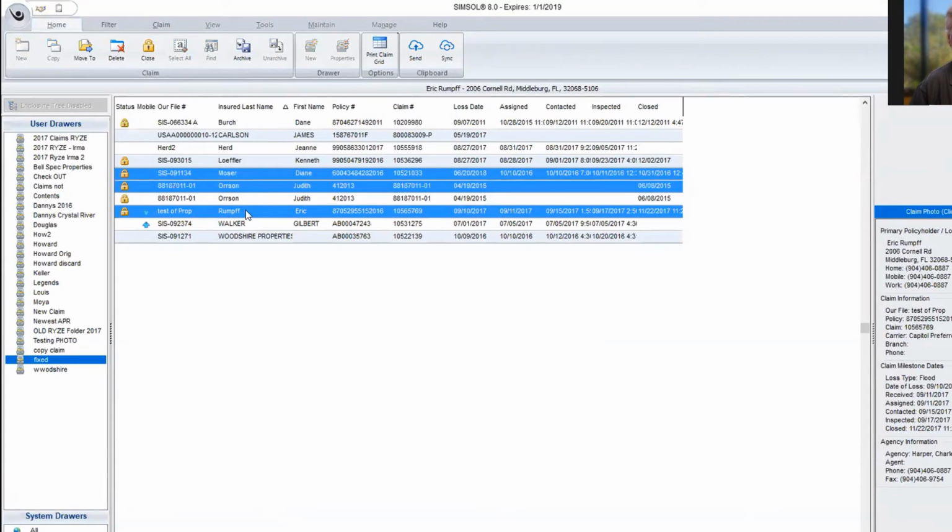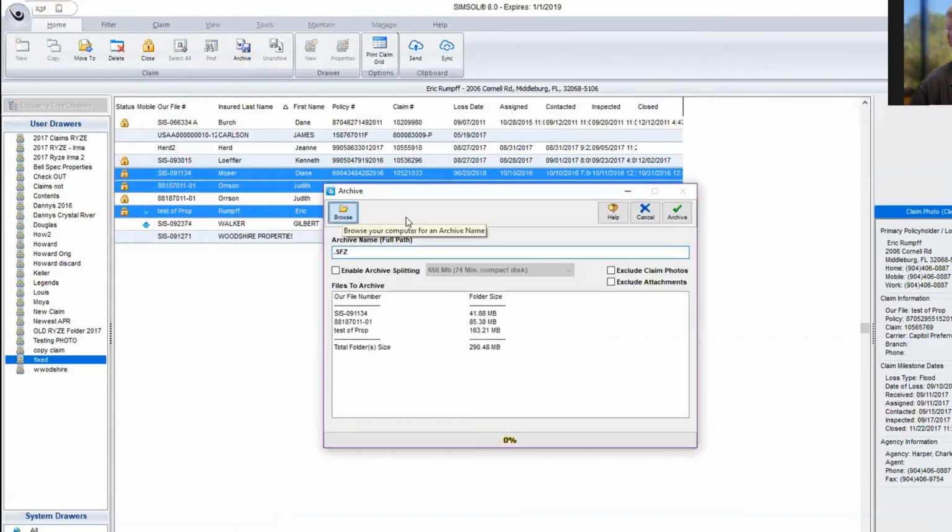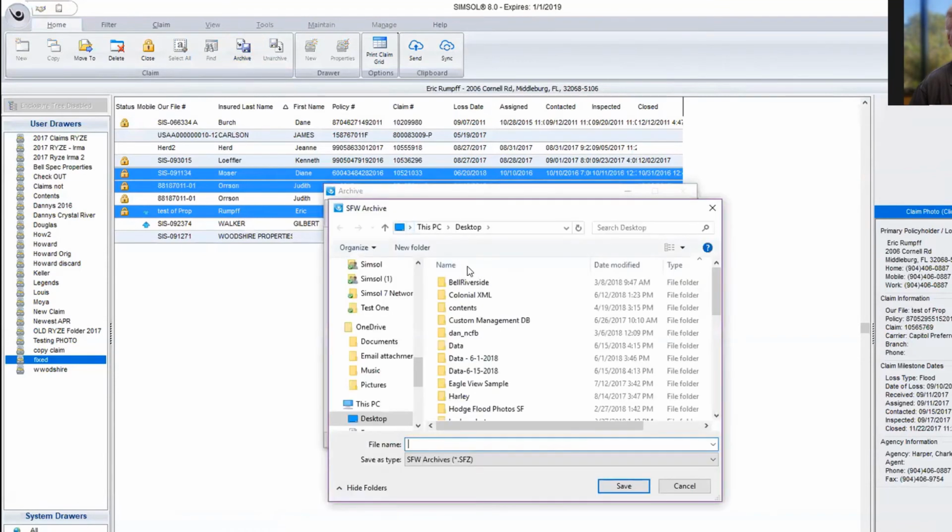Now, if you have a demo copy, this will not work. So be aware, if you have a demo copy, this function will not work. If you're a paid user, it will work. So as you can see, the archive button is highlighted. I'm going to click on the archive. I'm going to click on the browse button, and it showed you what claims I'm going to back up. I can just come up here.